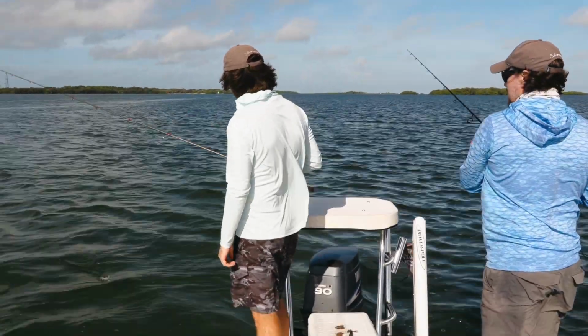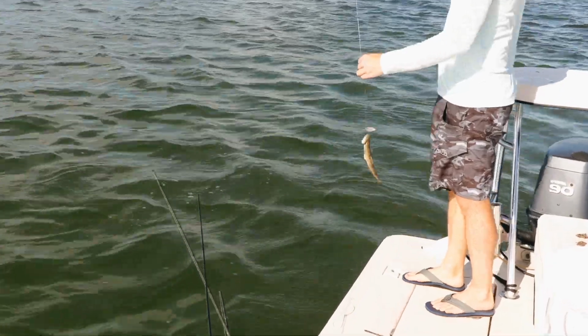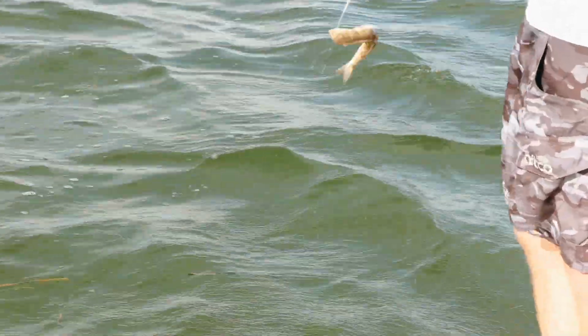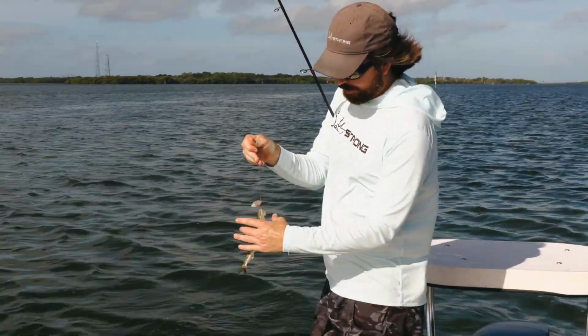What in the world? A lizard! Did you just catch a lizard on cut bait? Yeah, they eat everything. So it might not always be the best fish, right? Take a kid out, and this is a cool catch.